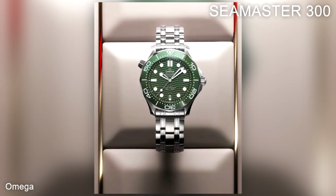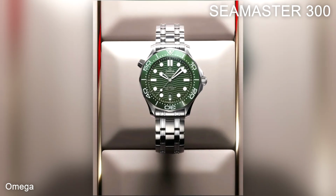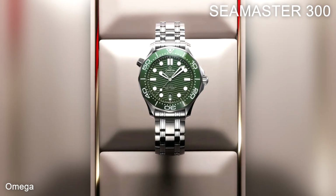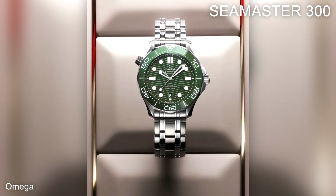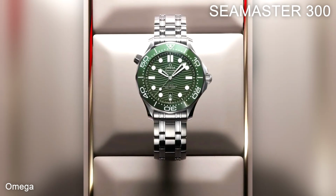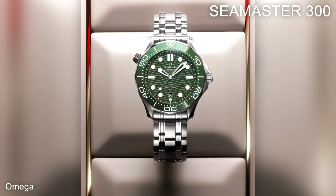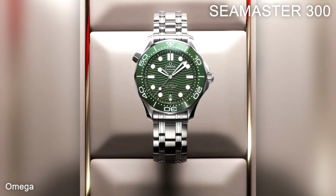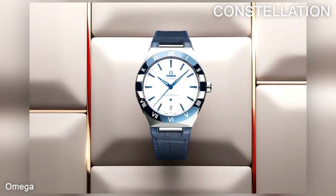The Omega SEAMASTER Diver 300 now comes in green. They're also saying this is a move to kind of keep up with Rolex, copying the Hulk look. But those watches are quite different in aesthetics. I mean, green, popular with a lot of brands over the past couple of years. So, can't really fault Omega for this. Maybe a little late to the game, but hey, it still looks great. Starting at just $5,100, you can get it on a matching green strap, or $5,500 on the bracelet.